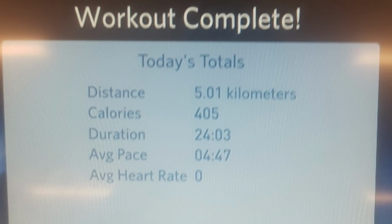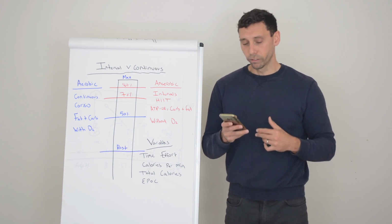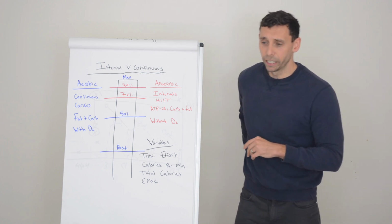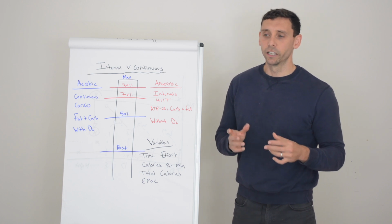So it's taken me a little bit longer at 24 minutes, and the average pace was obviously off as well, or a little bit lower because it was 447, which actually ties in again with a longer duration. So what did I do with this one? I started off, I think the pace at this one was 14.6 kilometers an hour on a 1% incline.